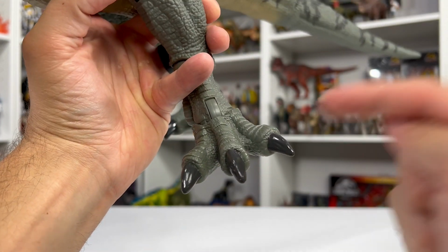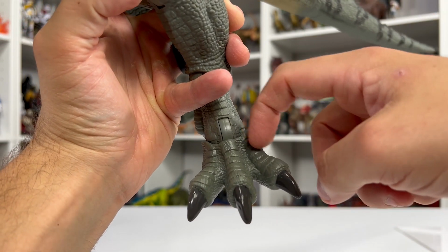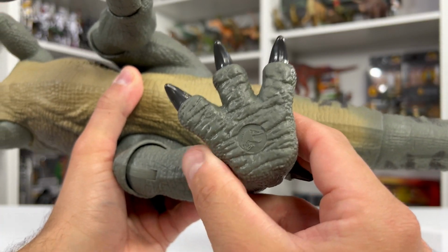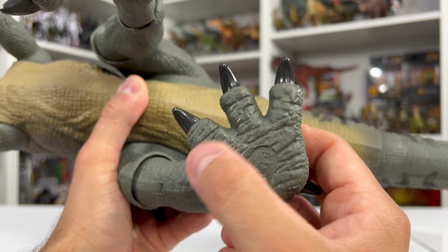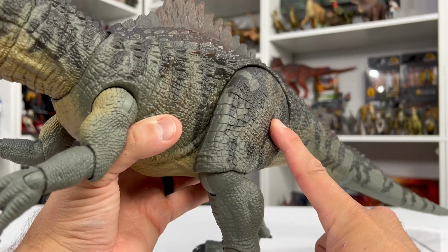No problem. Nails look nice and clean. Glossy paint just like the hands. More scales and grooves throughout. Great texture. And then of course, looking to the bottom of the feet, we have our Jurassic World logo, and we have some more texture throughout. They didn't skimp out on this whatsoever. Looks fantastic. Oh, and we have one last joint here at the hips.